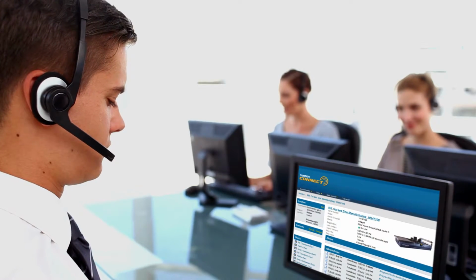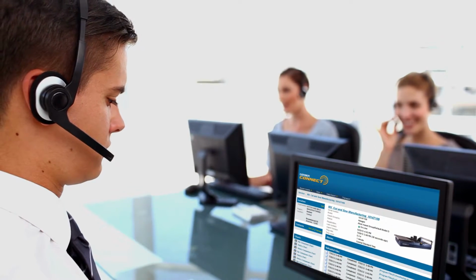And with the help of Gerber's experienced sales and service consultants, integrating Paragon into your cutting operation is easy. With Gerber Connect, Gerber's remote monitoring and diagnostic system, you have the world's most experienced and knowledgeable technicians at your service to help you maximize the uptime of your cutting system.